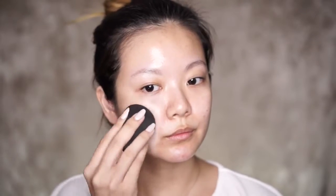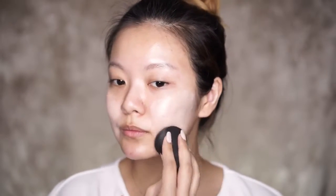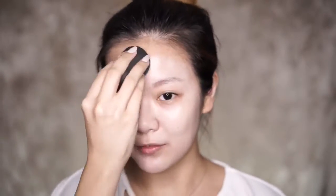Now this foundation is pretty impressive. It is anti-acne, anti-aging, brightening, moisturizing, spot covering, cooling, sun protecting, oil controlling. That is a lot of benefits in one. Now I read the press release quite a while ago when I first got this product, and I did remember reading that it contained tea tree oil. But at first, before I used this product, I had completely forgotten that it was there.